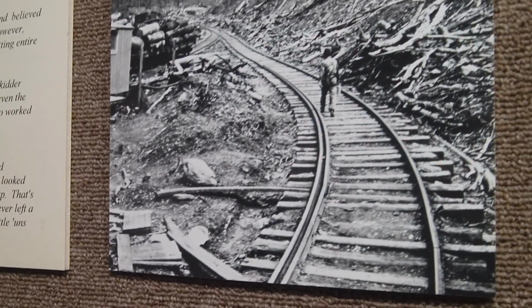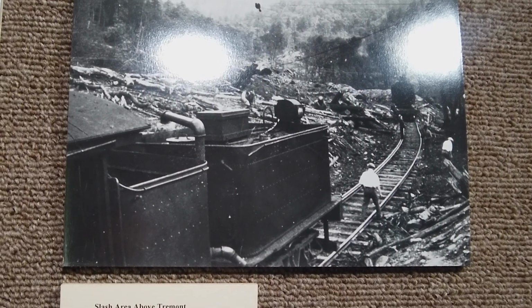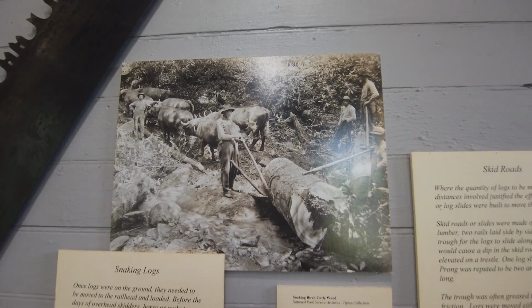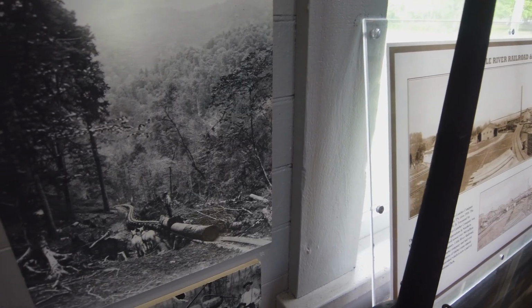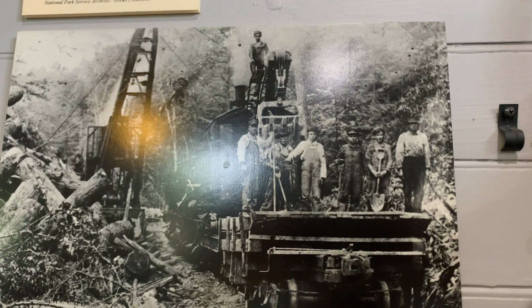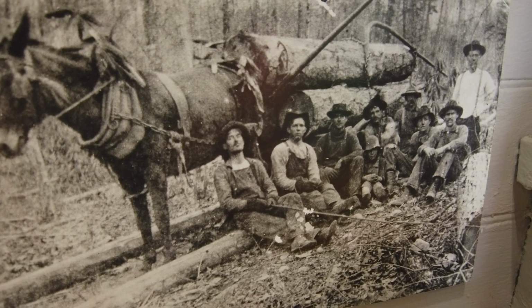I couldn't help but ponder about the photographer who captured these unbelievably significant snapshots that would help preserve and reveal the intense labor it took to build the railroad system and all the strenuous daily logging efforts that took place throughout the mountainous backwoods of the Great Smokies.